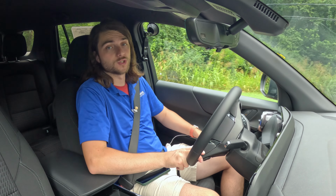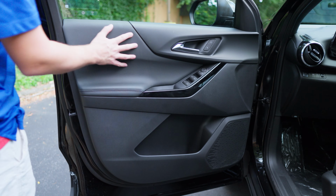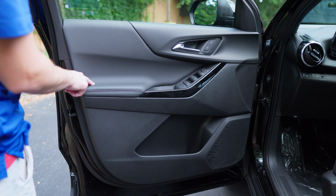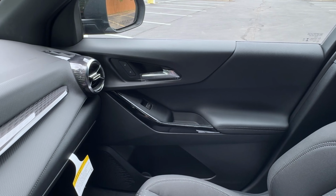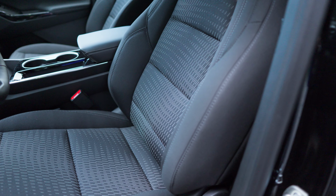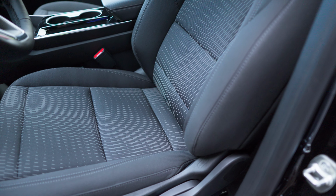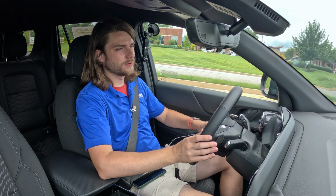And maybe that's great, maybe that's what you want. The second thing is kind of a tough one because again, this is the base model, it's like the entry level, so you're not gonna expect premium materials, but just overall the materials on the door panel, not the best. The seats, although they are completely cloth seats, they're pretty comfortable, surprisingly. But that's kind of a 50-50 positive and negative. But just overall, the material quality is not the best. And you're still paying $34,000.